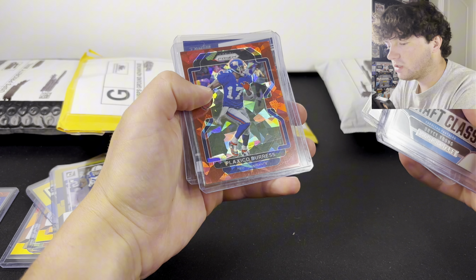We got two of these Immortals to 999. Here's a Dalvin Cook Pandora with a Harrison Smith Pandora. These are both numbered to 400. And it just keeps going. And we got a ton of good stuff in the mail. So super excited to have all this stuff. We got a Mac Jones rookie numbered to 199. Here's a Chris Godwin field level to 75.